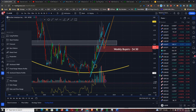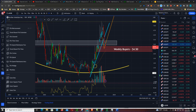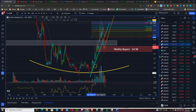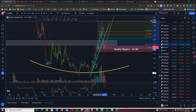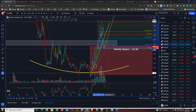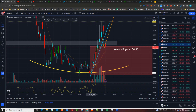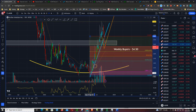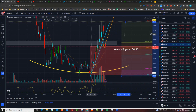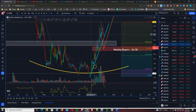if we had to look at the retracement, what are we looking at? Let's try this again. We're at that 50% retracement. So again, the leg higher, pullback roughly 50%. It's a very interesting setup.